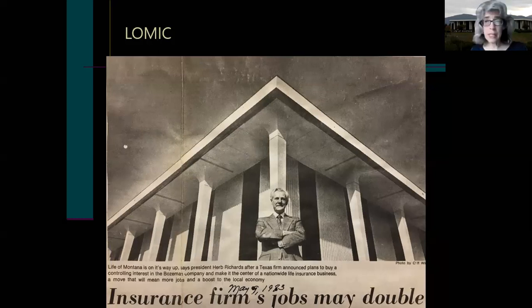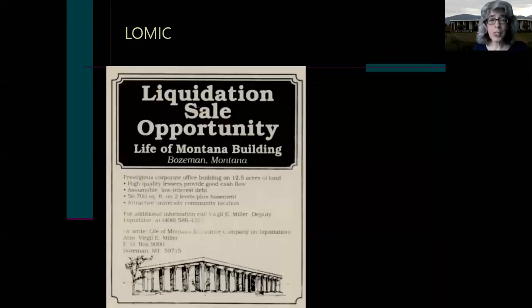And he would remain president after selling his $2.7 million controlling interest to American Plan. But in 1984, he resigned for health reasons, and ultimately a liquidation sale came to be. American Plan Corporation began selling off assets in early 1984, not even a year after they'd purchased the company. They needed to sell off assets to cover a $1.6 million backlog of insurance policy payments.